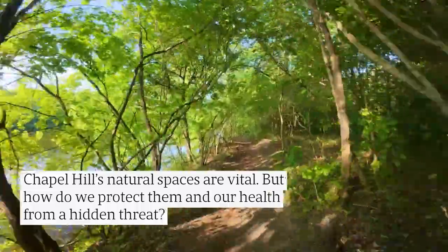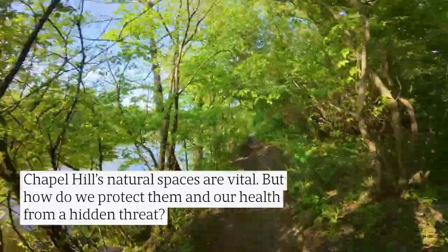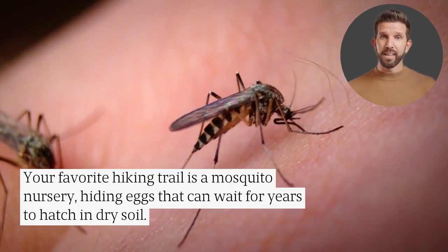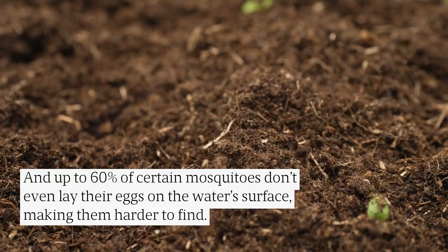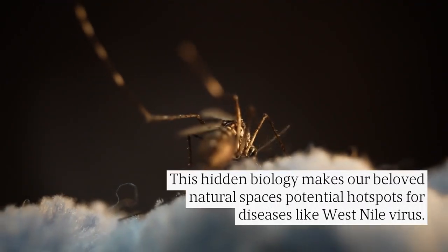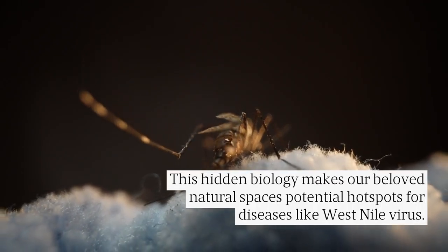Chapel Hill's natural spaces are vital, but how do we protect them and our health from a hidden threat? Your favorite hiking trail is a mosquito nursery, hiding eggs that can wait for years to hatch in dry soil. And up to 60% of certain mosquitoes don't even lay their eggs on the water's surface, making them harder to find. This hidden biology makes our beloved natural spaces potential hotspots for diseases like West Nile virus.